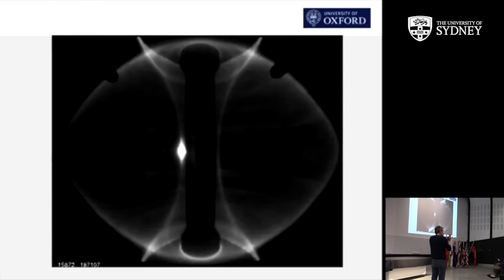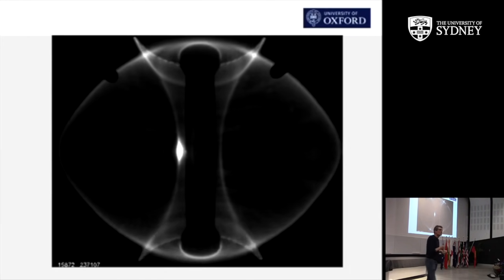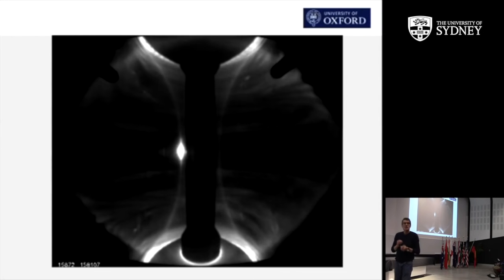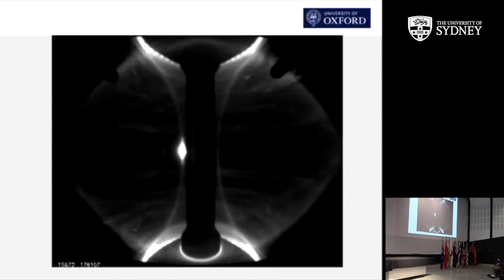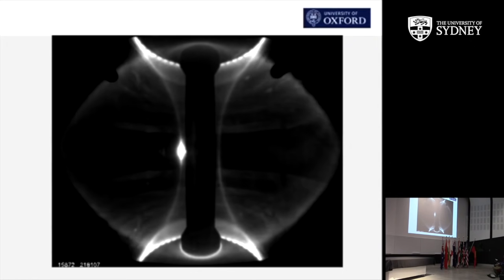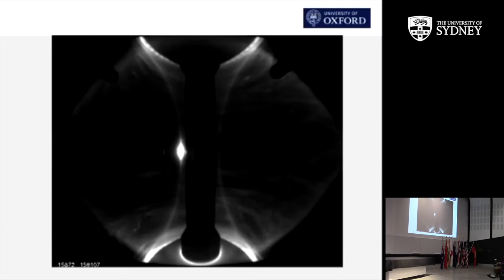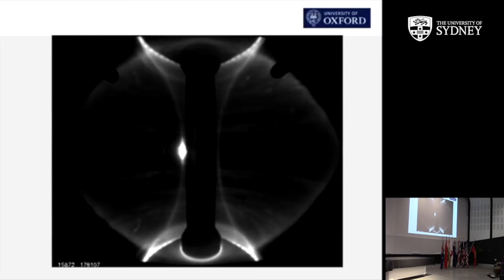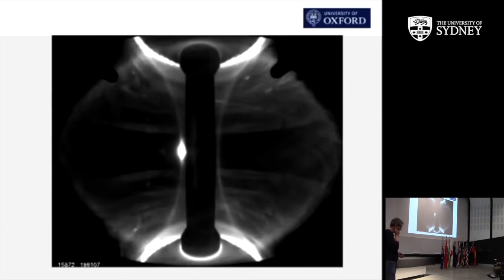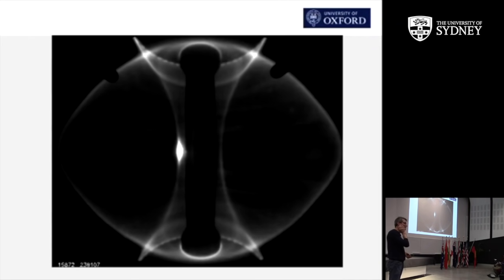If we can just get the spin right and strengthen the magnetic field by a bit, we should be able to get up to JET performance in a much, much smaller device. And I said, give me some money. And so they gave me $35 million, and actually it's cost nearly $45 million, but we got a little bit more out of them.